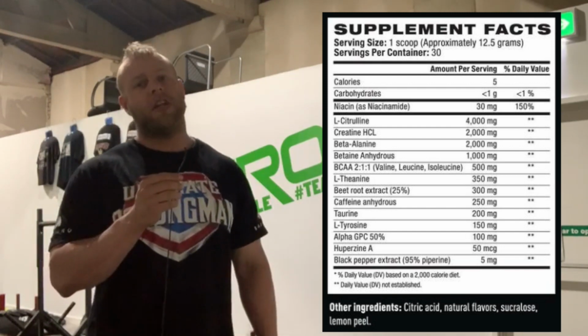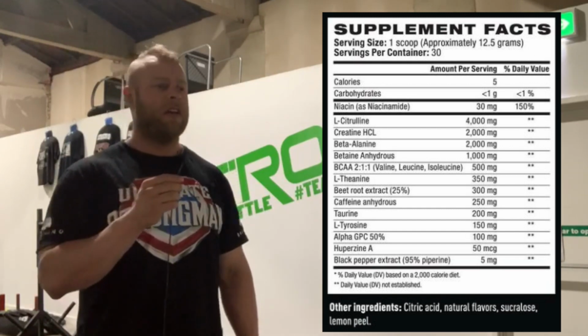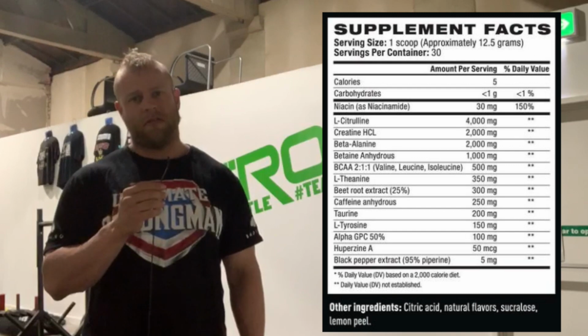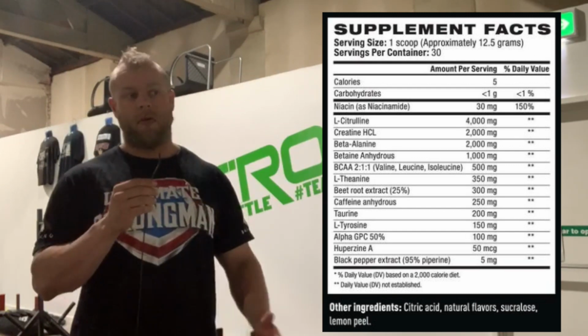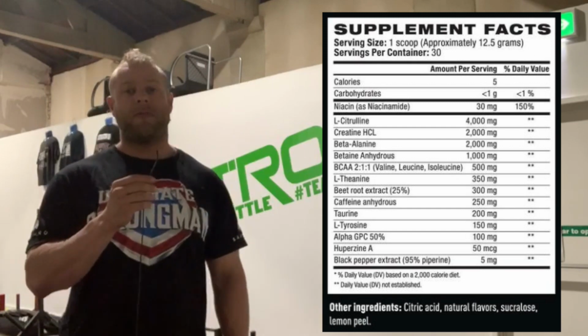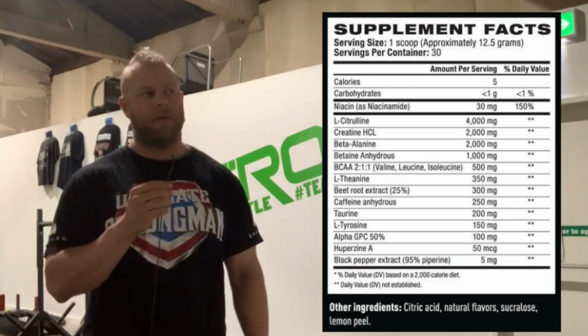100 milligrams of alpha-GPC. It is alpha-GPC, which is one of the more expensive forms of choline, but it's 100 milligrams. I'm sorry, that's not enough. Use a cheaper form and use more of it, or don't bother with it at all. 50 milligrams of huperzine, that's okay. Given the deficiencies elsewhere, I don't think it makes up for anything.